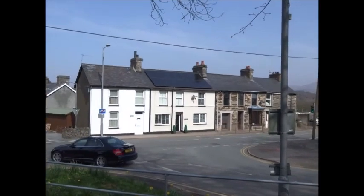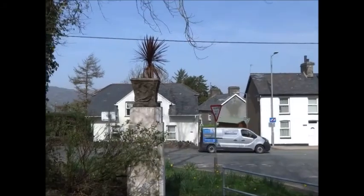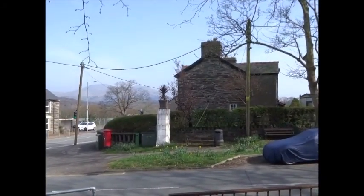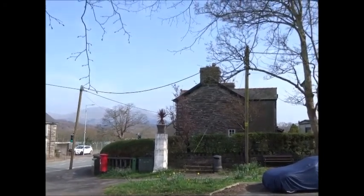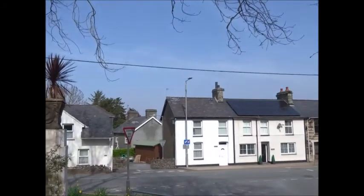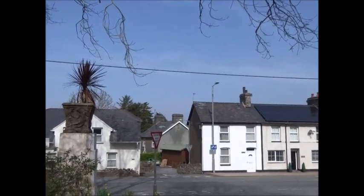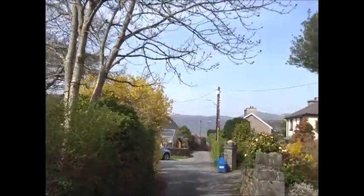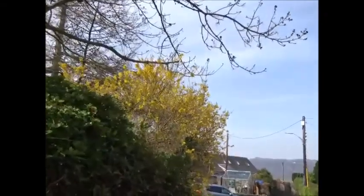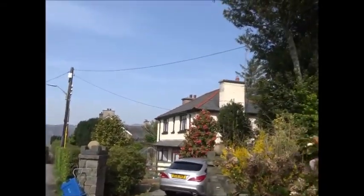Okay, this is the centre of the village of Minffordd, and these pillars signify the entrance to the former estate of Porthmadog, and that's the lane that goes up to it, about a mile or so up there. But I'll be going down the lane in the opposite direction. This is this little lane. What I like about this time is suddenly everything's transformed. The winter comes to an end and the spring blossoms come out.